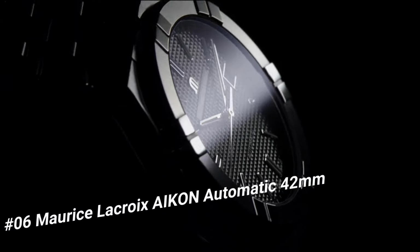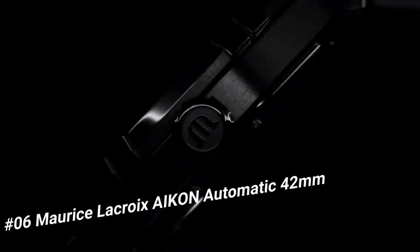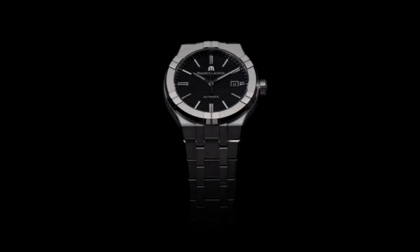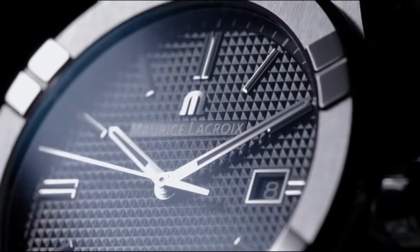Number 6, Maurice Lacroix Aikon Automatic 42mm. Nowadays the price of this watch in US dollars is $2,150. Case diameter 42mm. Case material stainless steel. Water resistance 20 bar. Blue sunbrushed Clous de Paris dial. Rhodium plated white indexes. Rhodium plated white hands. Strap material blue calf leather. Easy strap exchange: yes. Butterfly buckle in stainless steel.